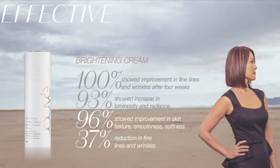Now, something I want to point out is when we did the clinical trial on the brightening cream, we knew that it would help with skin tone. We knew that it would also help with luminosity and the appearance of more youthful skin. But what we didn't anticipate, which we were really excited about, was the 37% reduction in fine lines and wrinkles just on the brightener alone.